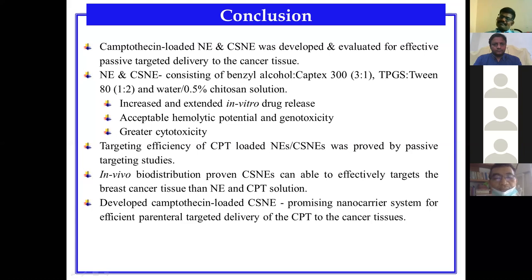So I would like to make a nanoparticle from this for another pharmaceutical use. Yeah, you can, very well. It can be done. Okay, thank you.